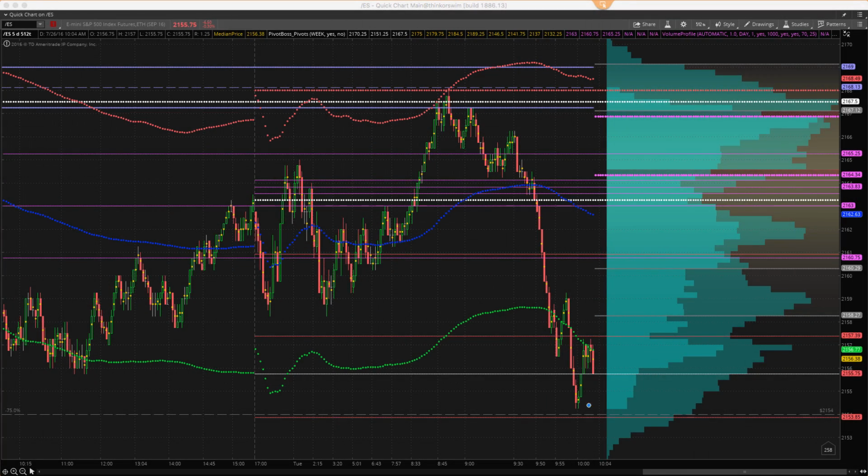Okay, here's the ES. We got into the 54s here. That's what we're looking for, right? If we get down here, it's going to be nice. Here's the previous session's low.